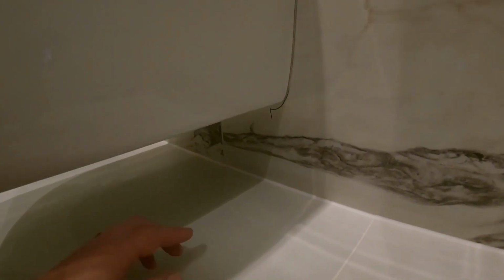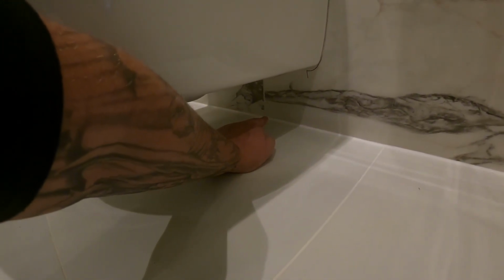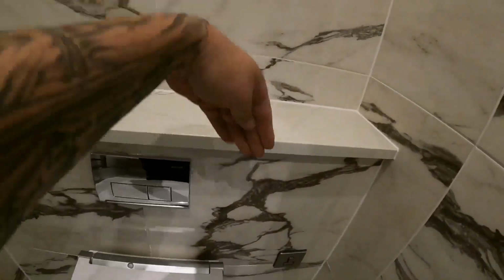Right, so what we got, Scott rang me and said there's a little leak on the back of the toilet, it's just coming out there when it's flushed. So we're going to have to cut the silicone off the top here, whip this off and just see if we can get our hands down the back and push the fittings. They've got like little rubber grommets on them, so we'll push them in and just see if that makes the difference to get it to seal better.